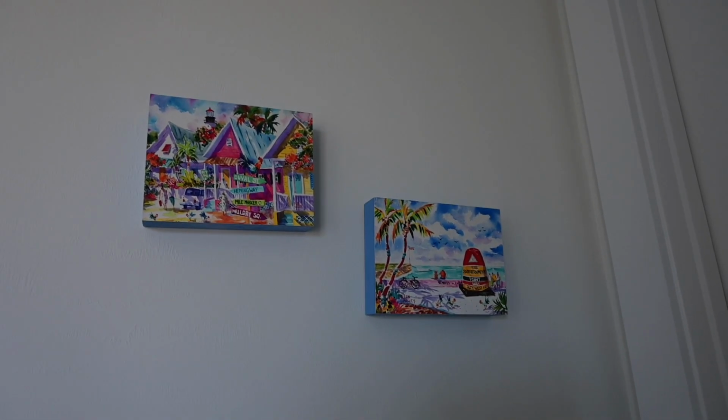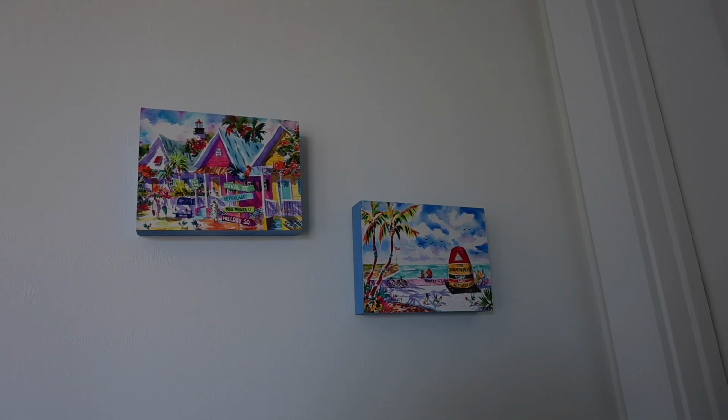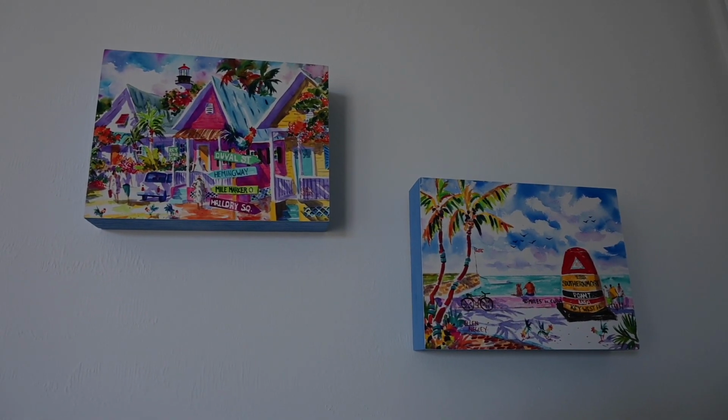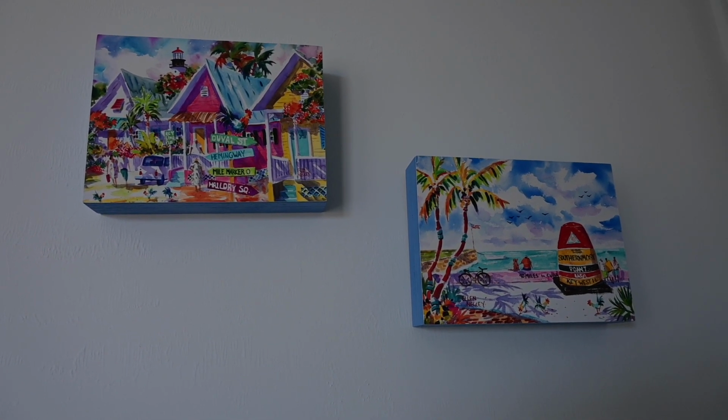So I got these cute little box type situations with the watercolor placed on top of them. This one is actually of Key West. If you know me really well, you know that I love the Florida Keys and I love Key West and the history there. So I got two of those.